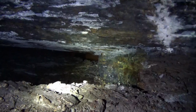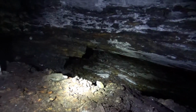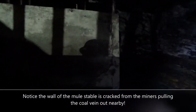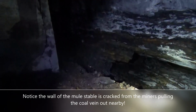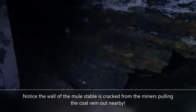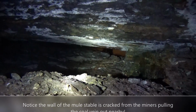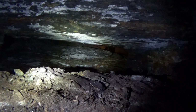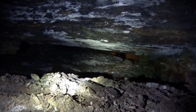So I'm standing in a mule stable, and this is another hole that they made when they were robbing out the coal. You can see how close to the mule stable it was. My friend's taking a photo there. That's the light you're seeing. So you can see how the coal's at an incline, pitch upward. Don't see too much robbing of coal in mule stables, but they figured the mine was going bye-bye, so they might as well get all the rest of the easy coal out.